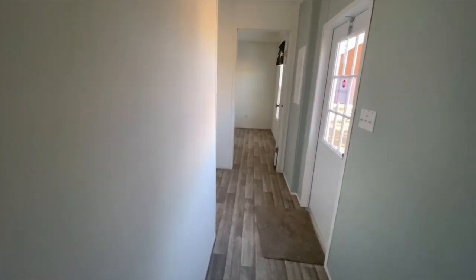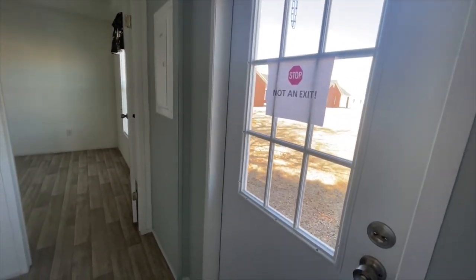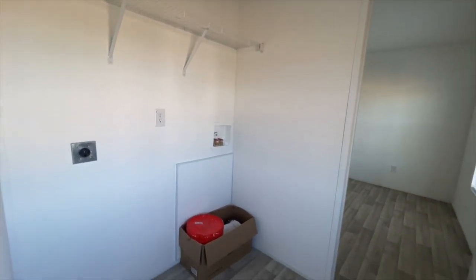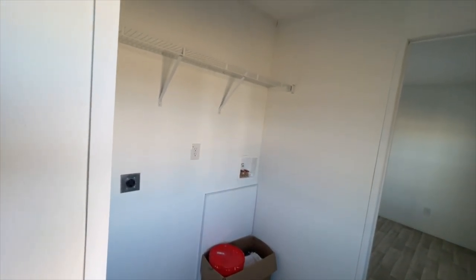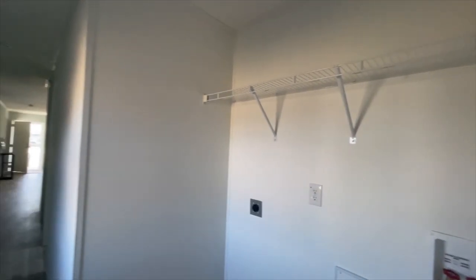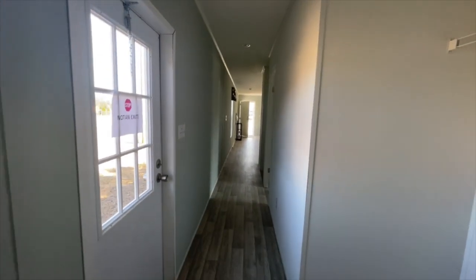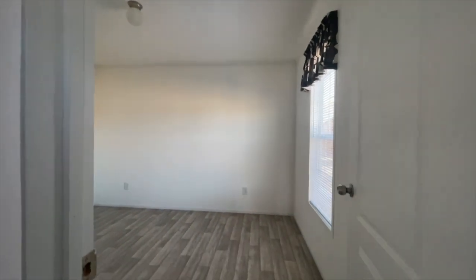Now, down here across from the back door, you have your laundry room area. You have just enough space for a nice size washer and dryer. You also have shelving on the top. Always a good thing to have any space that we can for storage. You can use that space for your laundry detergent items, or you can store things up top. Really lovely. This is your hallway up into the living room, and back here is your master bedroom.